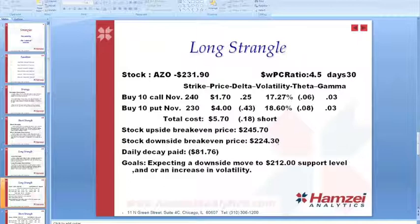So you can see our goal here, obviously other than paying 81.76 per day for this premium that we purchased, we're expecting the stock to have a downside move. Farley's looking at it possibly being around the 212 level. That's where he's looking for support. So that's an extreme move downward of about 19, 20 points, or an increase in vol.